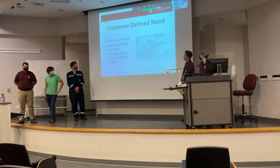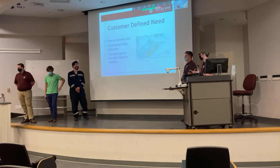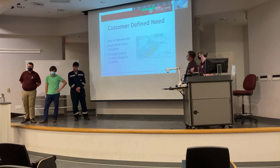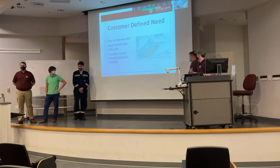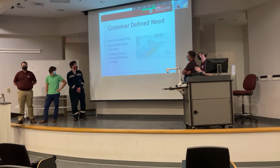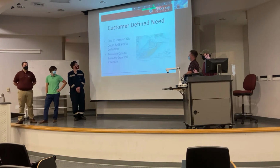So for the customer defined needs, this would be more tailored to whoever is buying or using the unit, which in this instance would be the university. We need it to be easy to operate, so almost anyone can use it with very little training. Depth and GPS data collection, so you know again the location and the depth at a certain location, and translate data to a graphical friendly interface.